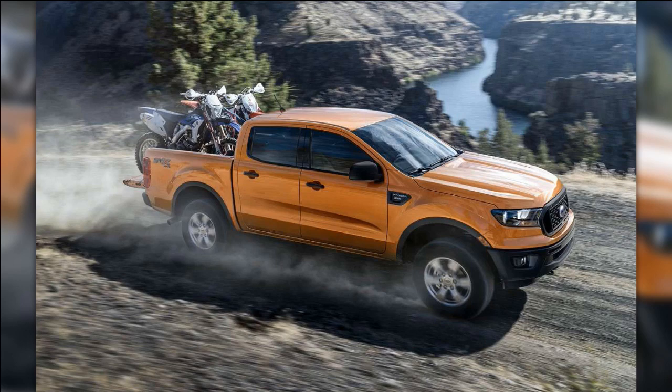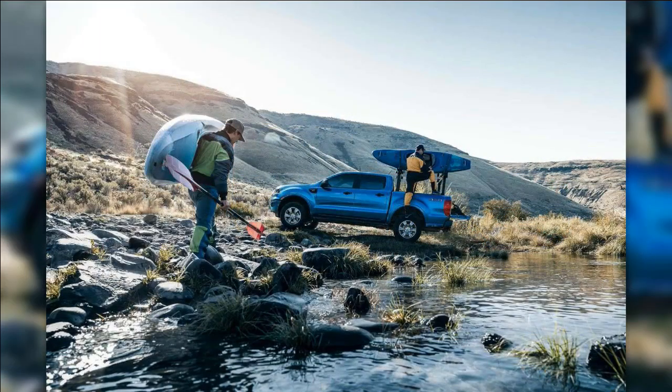You're already getting ahead of the game. Well, that's the only one that matters. Oh, the Ranger Raptor. I disagree. As long as it's priced right, that's the only one that matters. I like the regular Ranger. I drove a regular. I've had 4. But does it have a diesel, though?